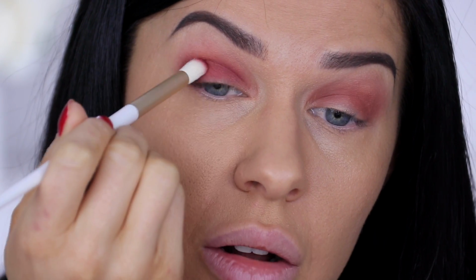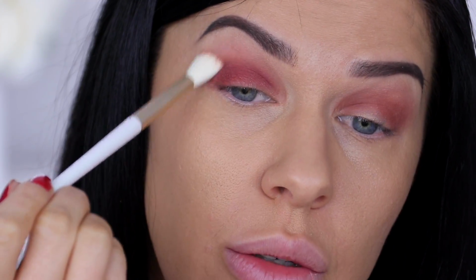I'm sort of packing that on and blending it through. Oh my gosh, that color. So what are you all doing today?